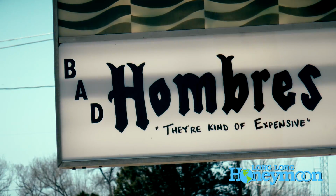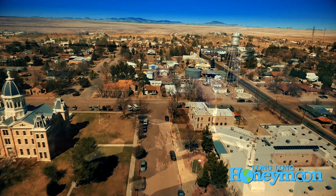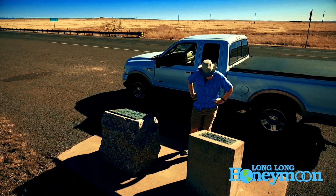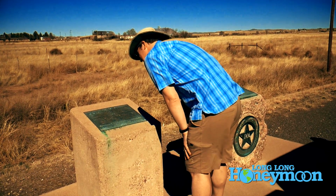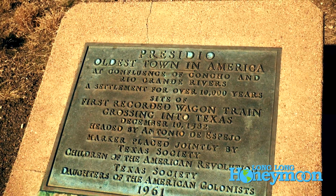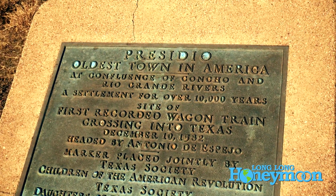Its history goes back quite a long ways. In fact, I saw a historical marker that claims that this area was settled like in the 1500s. A nearby town, Presidio, claims to be the oldest town in America. Now, I don't know about that, but the point is, it really does have a rich history.